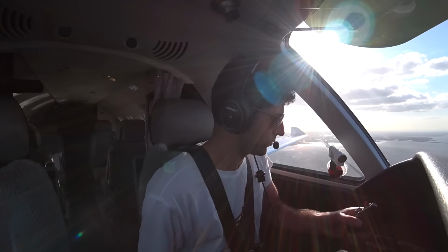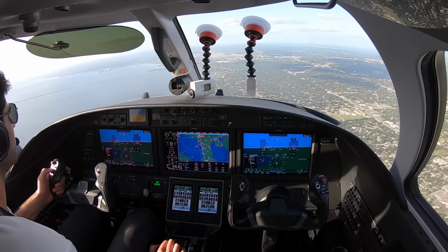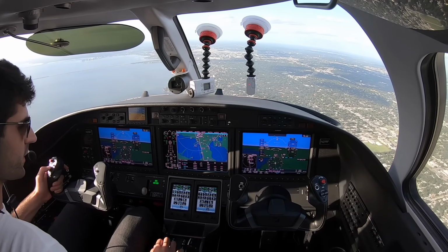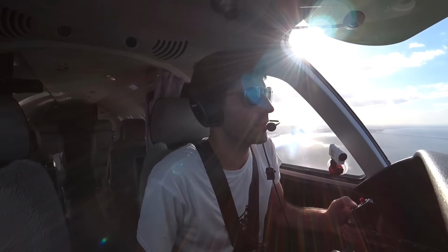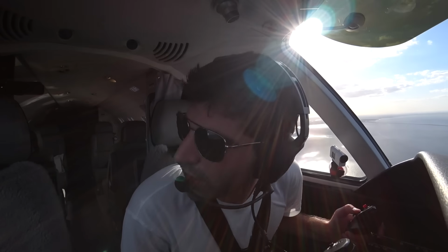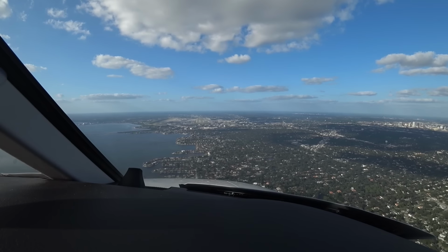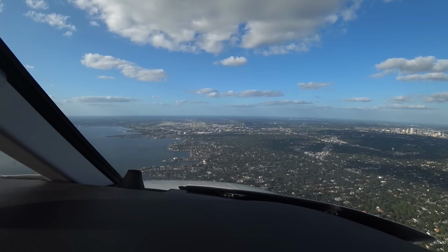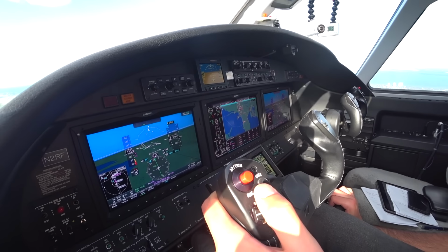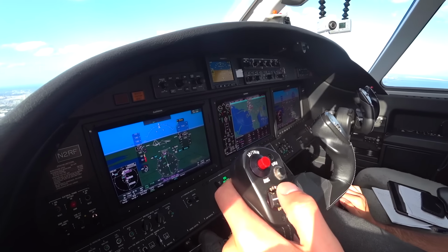Tower, Citation 2 Romeo Foxtrot, visual 1 right. Citation 2 Romeo Foxtrot, Tampa Tower, runway 1 right, cleared to land. Cleared to land 1 right, 2 Romeo Fox. That wind's pushing us. We're 161, flaps 35. Before landing checks. Speed brakes are coming out now, since we are slowed back, getting back on profile here. And speed brakes are down, getting back to VREF. Okay, we're cleared to land 1 right, flaps to 35, gear down, 3 green, no red.